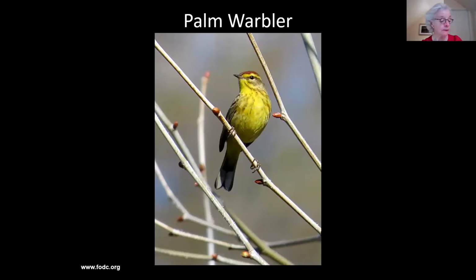The palm warbler. It's the earliest warbler to arrive in the spring, and it's just passing through on its way from Central America to up north.